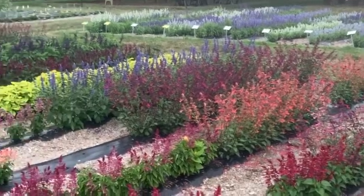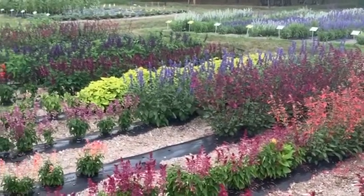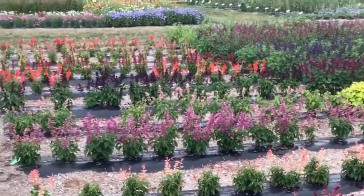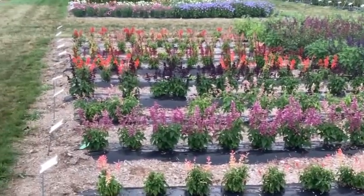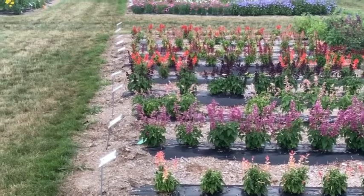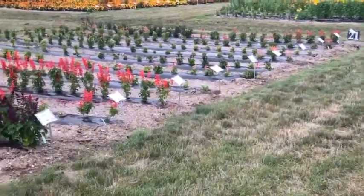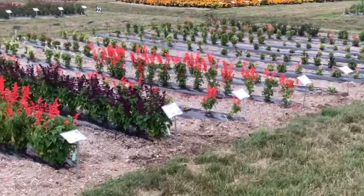Today I wanted to focus a little bit on our Salvia trial. We have a lot of different species out here. We have Farinaceae, Splendens, hybrids, pretty much any type of Salvia that you could ever want.